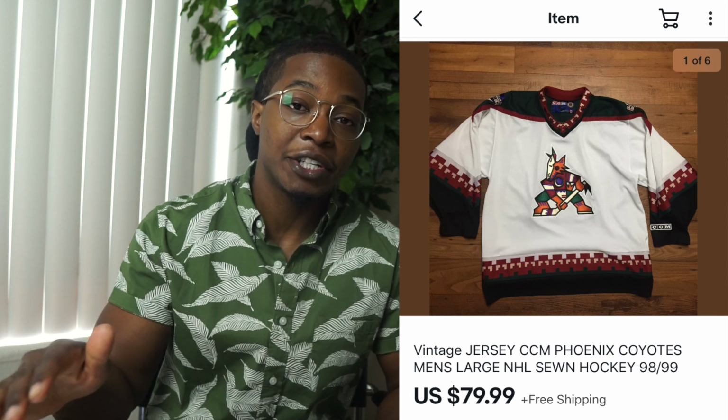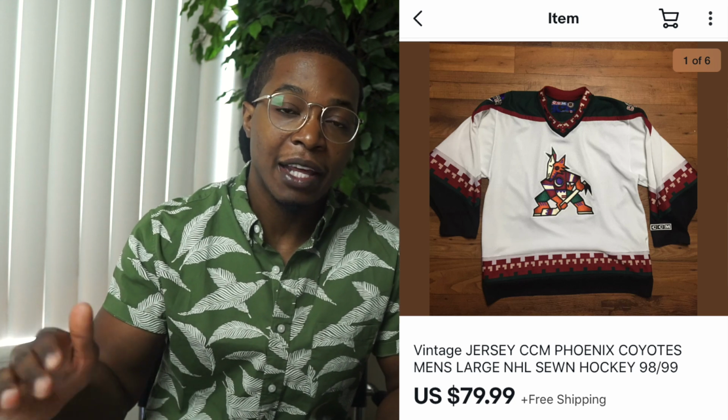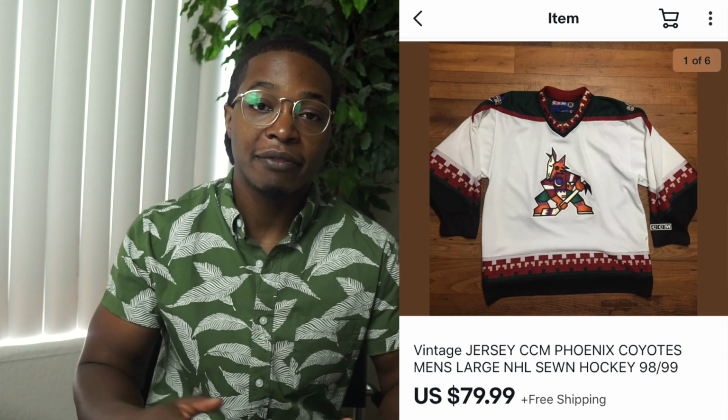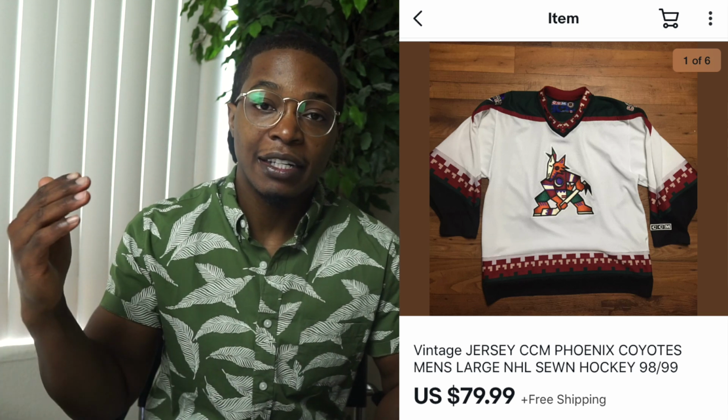But when I did see this jersey, I think I spent $3 on it, and they priced it lower because it did have stains. I said, let me just go ahead and take full advantage of this, because I knew for a fact this particular jersey did have some good value. So this one probably could have sold for a little more money, but the fact that I know I got it for $3, I threw it up for $80, and it sold really quickly.